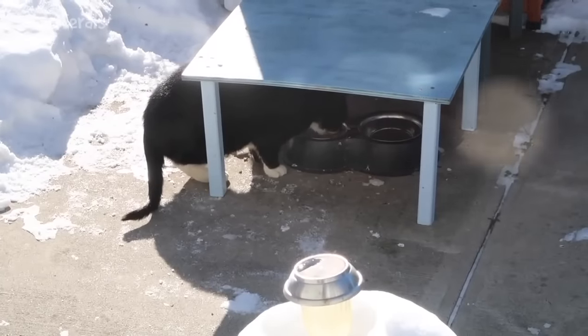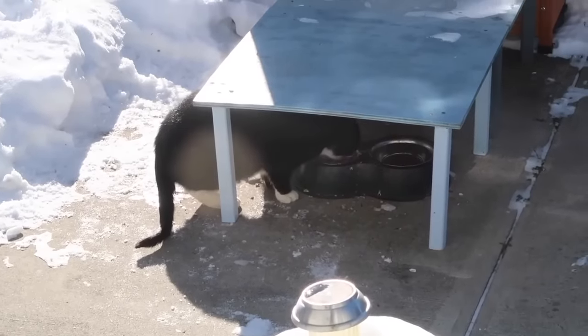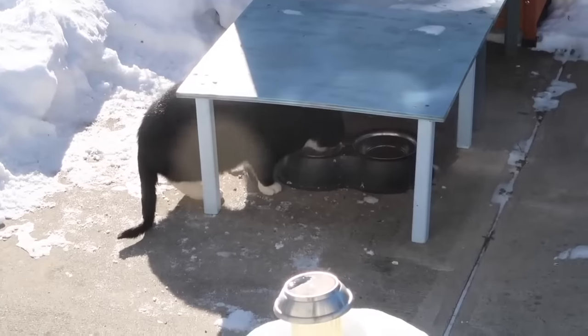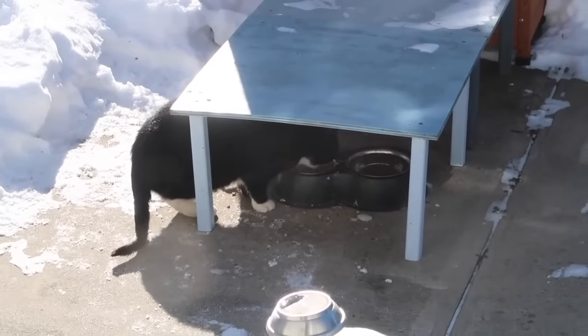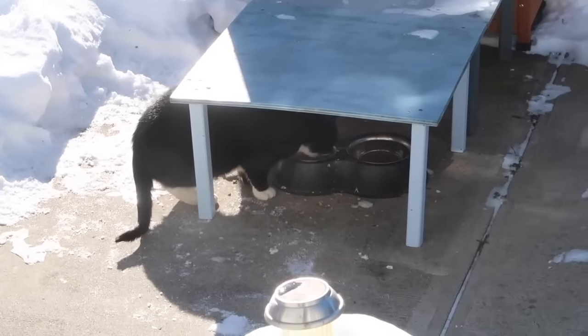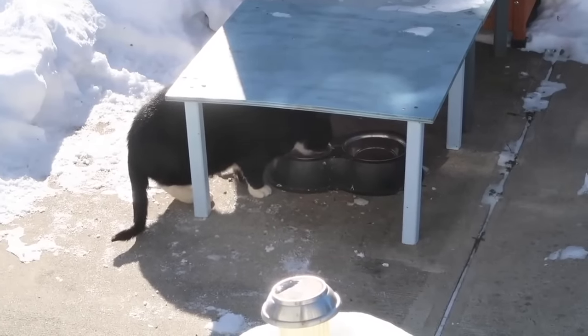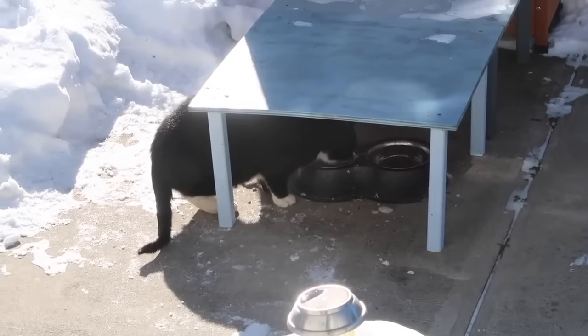Remember, feed your feral cats, especially when it's winter and it's cold out and there's snow. Because what would Hydrox be doing right now if I wasn't giving him this food? He'd be out scavenging, maybe trying to get one of the other neighbors to give him some food. There's not a whole lot of hunting that he could be doing with this much snow.